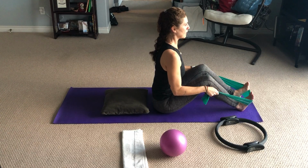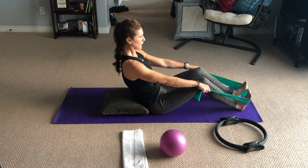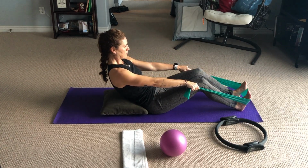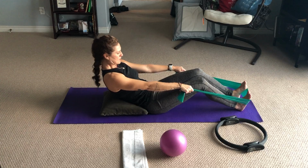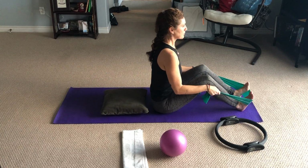4 more. Inhale. Exhale. Hollow the abdominal cavity in and feel the abdominal cavity drop up, up, up, up, up towards my heart, including the abdomen that lives in my low pelvis. So I'm really engaged from down low. Inhale. Exhale. Curling up. 3 more.